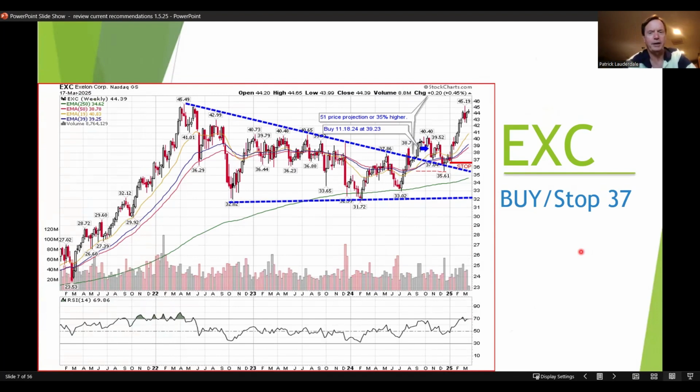Exelon, the utility company, had an up day, up 0.5%, pretty much in line with the market. It's still got farther to go based on the pattern. The pattern is suggesting 51. We got as high as 45 a couple of weeks ago. And so everything looks good here. I still got my stop way down. I want to bring it up here, but I don't want to do it too soon.